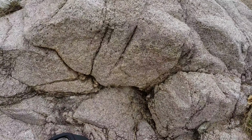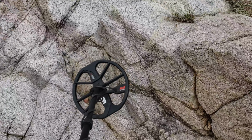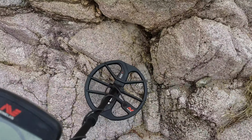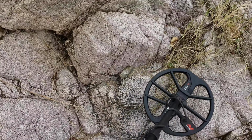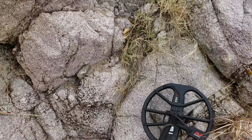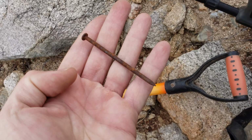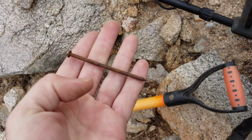I am doing all the cracks in the rocks too, because you never know, something could get stuck in there. So I'm not skipping the rock, but so far the first 20 meters, nothing. One little piece of tin foil, that's it. Clean as can be in here. Well, the detector is working, -2.